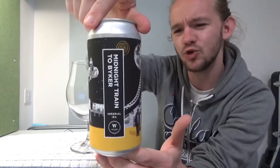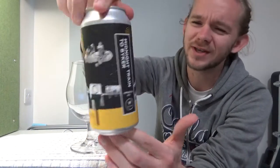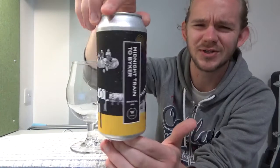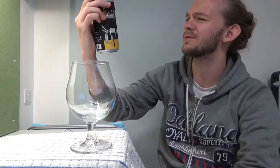It's supposed to be a New England style IPA, this one, and that's one thing I've always said before actually. I've always wondered when you go above sort of 8.5% with these New England style IPAs, you can start to feel the booze in them a little bit because usually they don't have caramel and things like this. So I'm really interested to try this one.